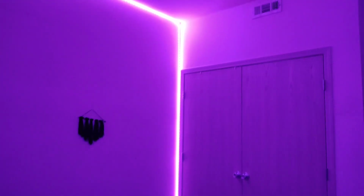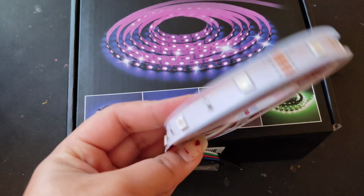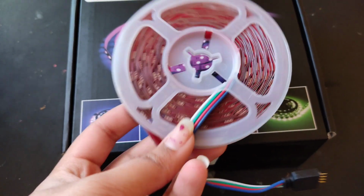Flash alert. Okay. So yeah, just wait 1 second. Yeah, this is what I mean by flash alert. Okay, and also the music. It goes with the music, and I'm not gonna be showing you guys the music for copyright issues, but yeah. So now I'll let my sister take over.